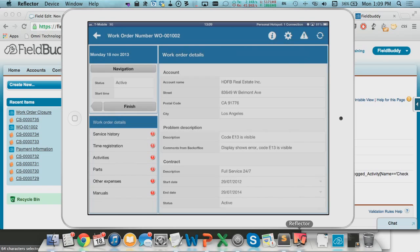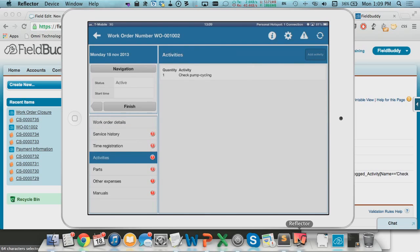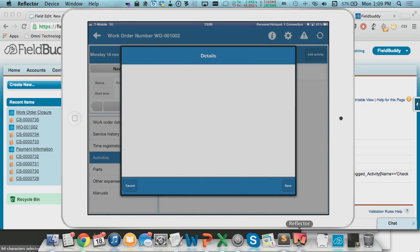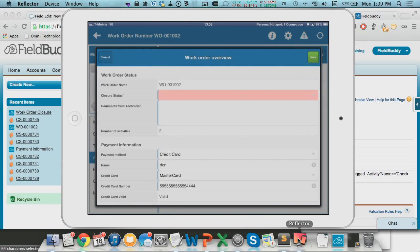If I go back to my activity screen and I add an activity, but I add the same activity, for example, save it up again, finish, and that is how the roll-up summary works. Same way as you're used to in Salesforce. For the demo, this was what I wanted to show you.